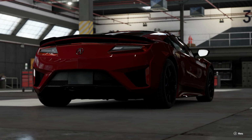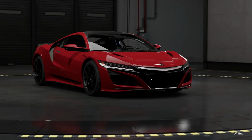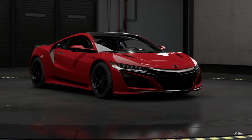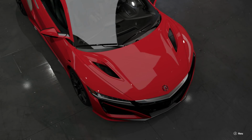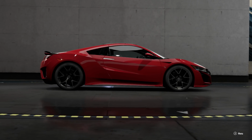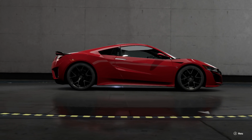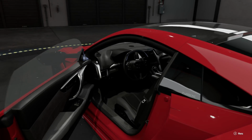While the version that we have in Forza is of course branded as Acura rather than Honda, they are still basically the same car, just with some different badges on. It looks big and chunky in a way that the original NSX never did, and then when you find out it is all-wheel drive, hybrid power, and weighs almost 4,000 pounds, the concerns continue to grow.